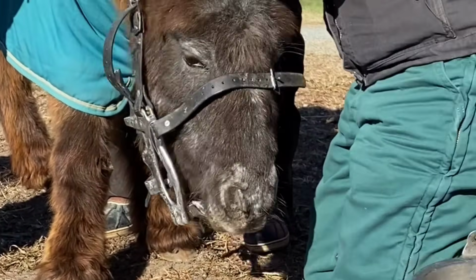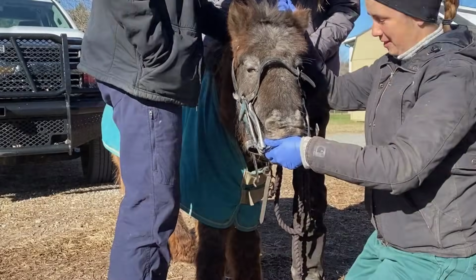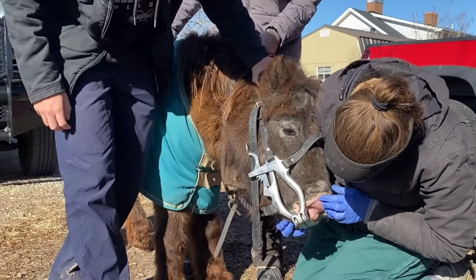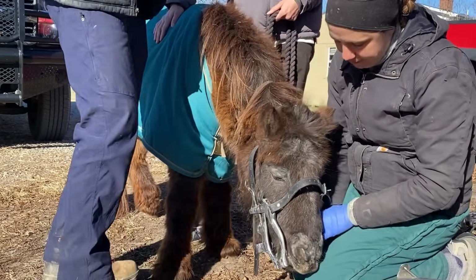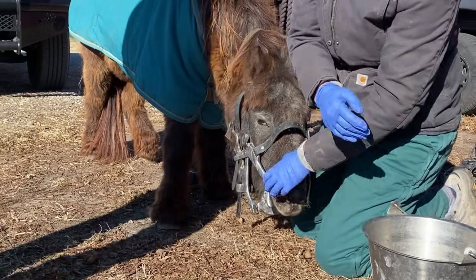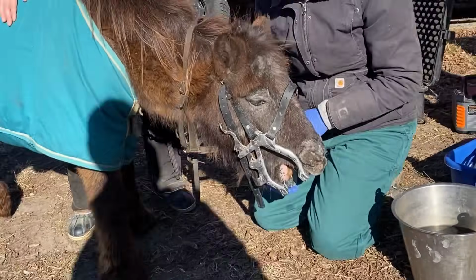So here the vet is going to put on what's called the speculum, and she has to have a special sized miniature speculum. And you see she's kneeling on the ground. At one point she was actually full on laying on the ground having to use the tools just because Ebony is so small. So not every vet will do miniature horse dental, so we're very thankful that our vet came out to do this and that she lets us film it as well.